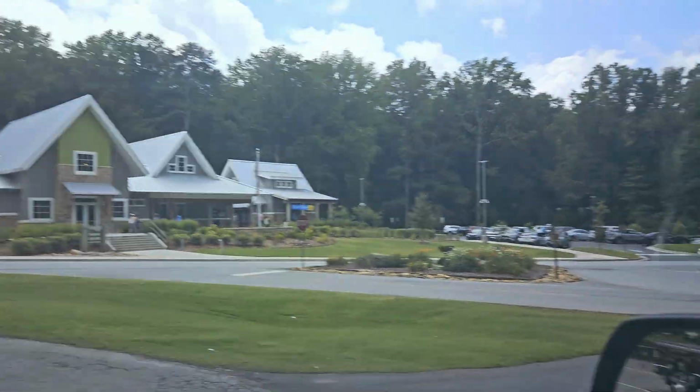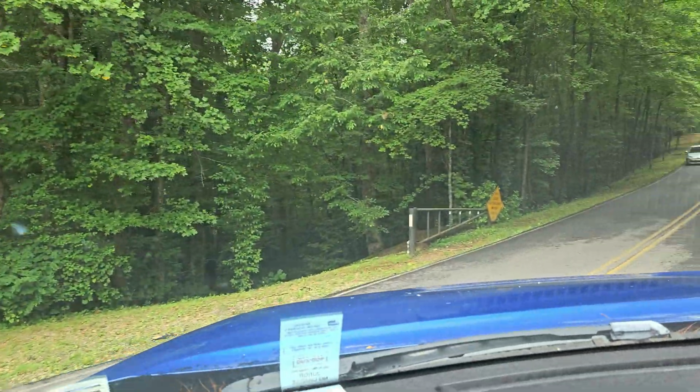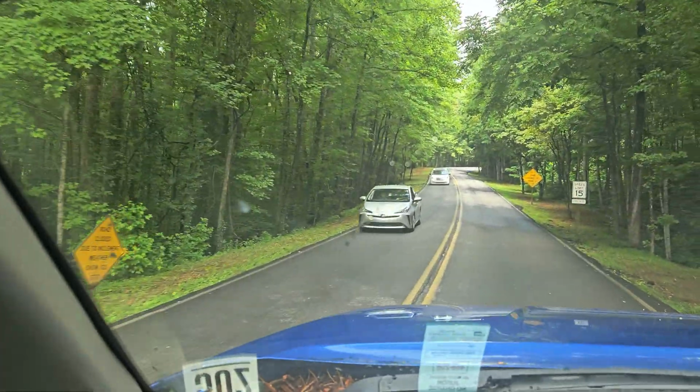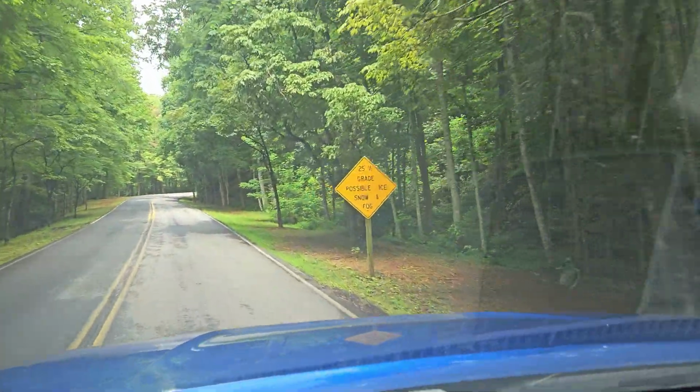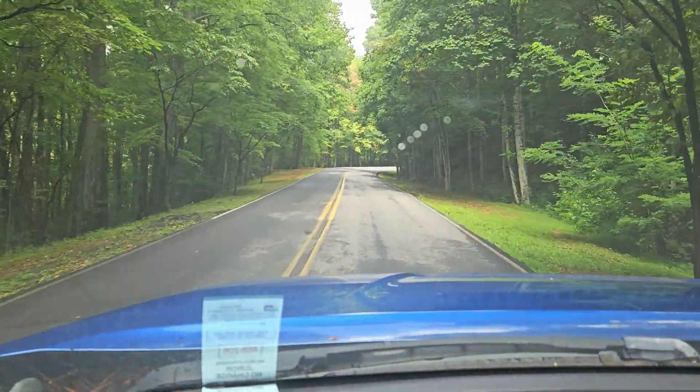There's the visitor center. So once you come in through the gate and get past the little toll house, the little guardhouse at the beginning, we're going up this way. Here's where you get the first warning of the 25% grade right there. And now I'm just driving normally.